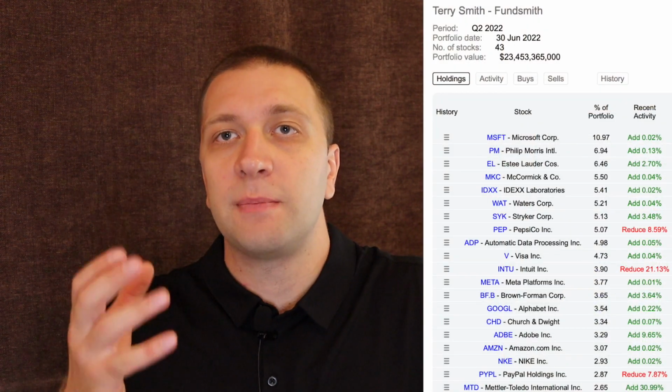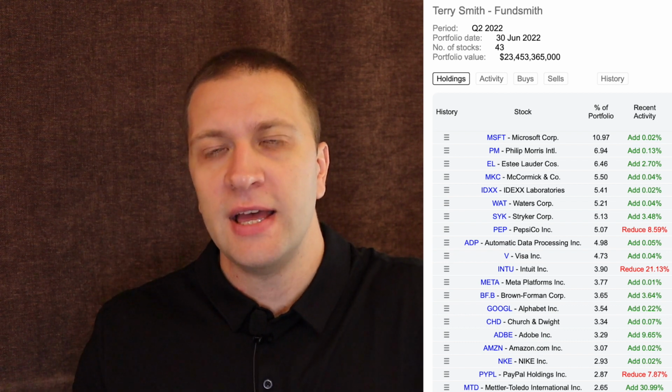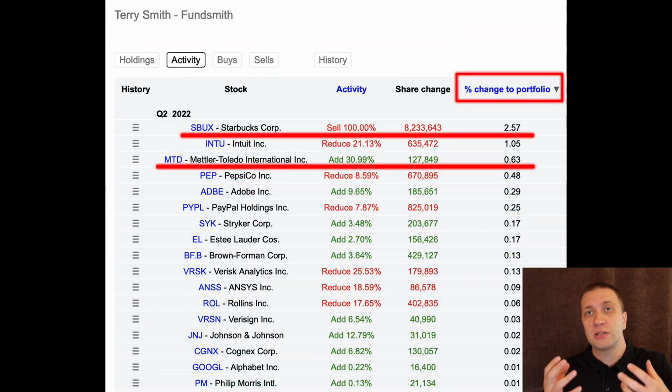Okay, we can see that the portfolio of Terry Smith is centered around 20 core positions. He has other stocks, but these 20 stocks represent more than 50% of his portfolio. So what were the main changes to his portfolio during the last quarter? If we sort his stocks by the change to portfolio, we can see that he sold Starbucks, so this was the biggest change to his portfolio. We also can see that his main addition was Mettler-Toledo International. So right now we will look at these two companies.